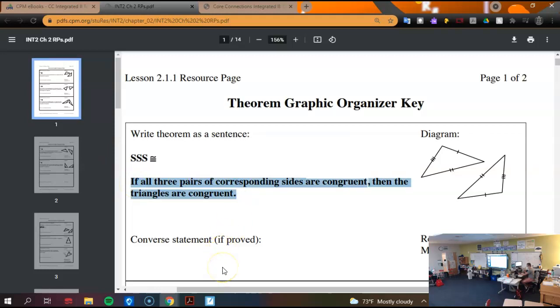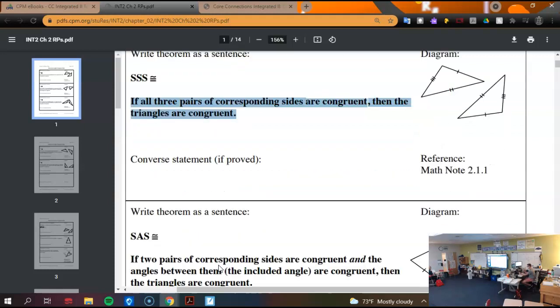Would the converse be true? That if 2 triangles are congruent, then all 3 sides are congruent? Yeah, right? So then it's a biconditional statement, right? Or something like that. I'm not sure.